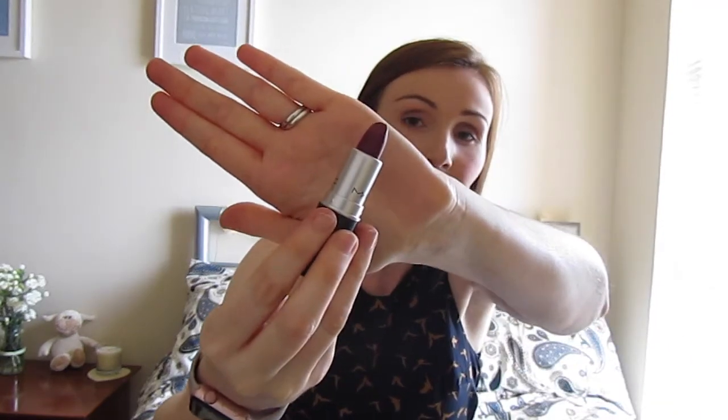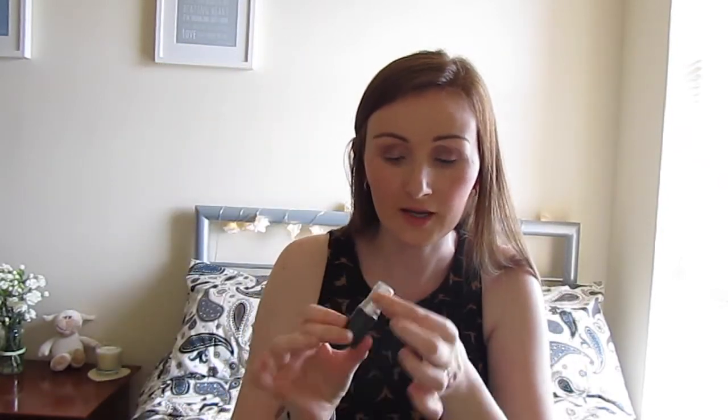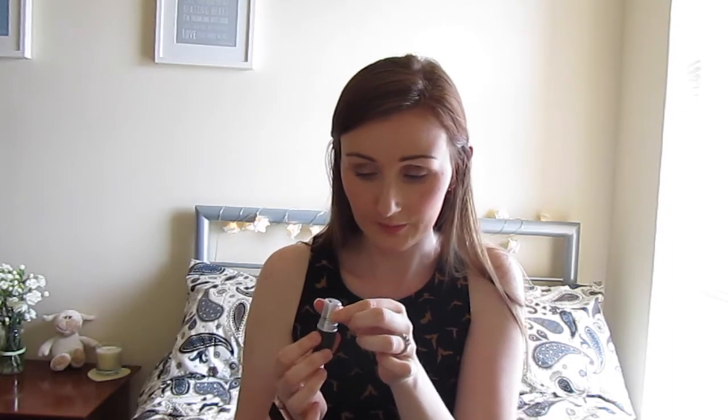So the first one is MAC Sin. Again, I have really ruined my lipsticks. So this is MAC Sin, and it's got a more purpley undertone than the rest of them, so that's the bottom one there. MAC are a bit more expensive, but it's for a reason, because their lipsticks are so good. So if you're wanting to invest in a more pricier lipstick, I would definitely look at MAC, because they're not as expensive as other brands. So can you tell I'm liking the dark lipsticks? So that is MAC Sin.